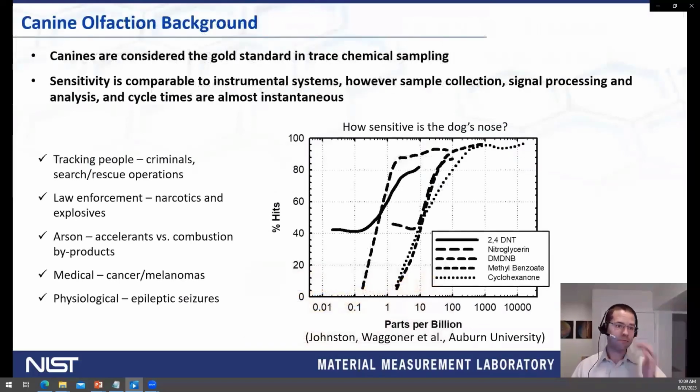So, quick background. I don't think I have to tell an audience like this that canines are considered to be one of the gold standards in trace chemical sampling. The things that dogs can do, the list seems to be growing almost monthly, right? You can see the list here on the left. Amazing at finding people. Of course, law enforcement uses them for narcotics and explosives detection. This is something that I've spent most of my career on, working in drug detection and explosive detection. But you can see the list goes on and on.